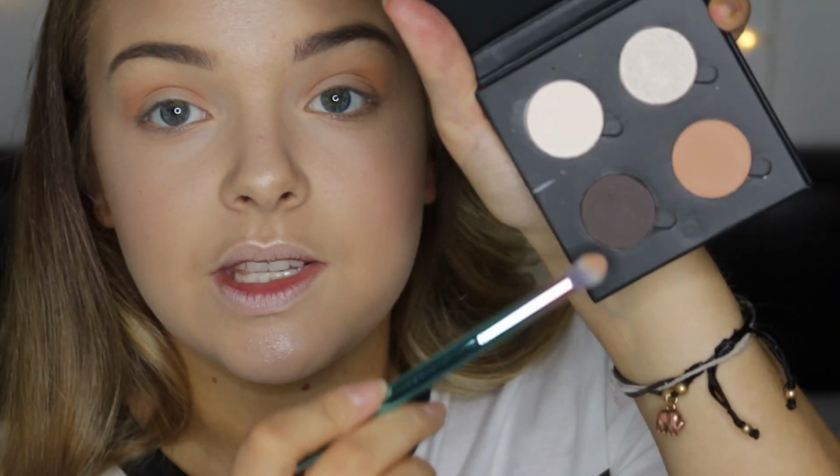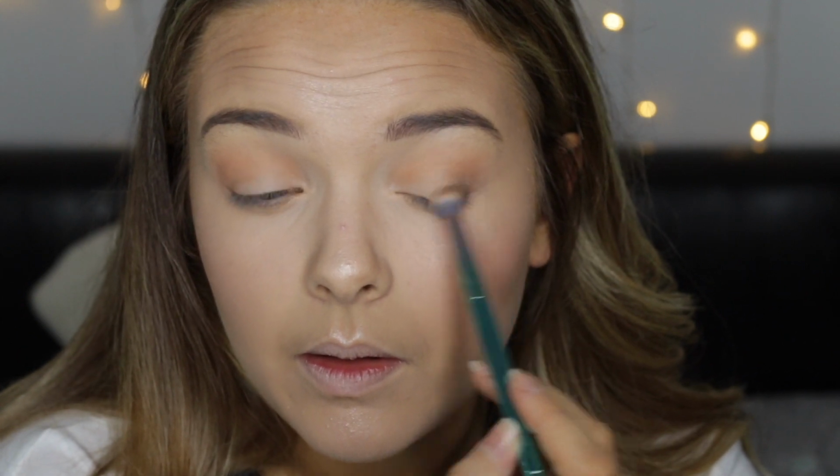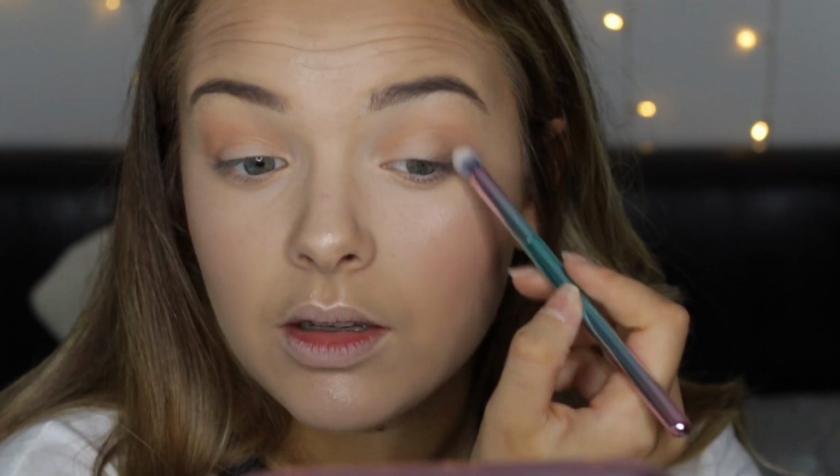But I'm just going to use the same brush and try this darker shade here. I'm just going to put this in the outer corner. Just because I feel like I need a bigger brush, I'm going to try blending it in with this bigger brush that I used at the start, which is the single sided one. That's worked okay. It's not blending quite as well as I'd like, but it's okay. The pigment's quite okay. It's all right.